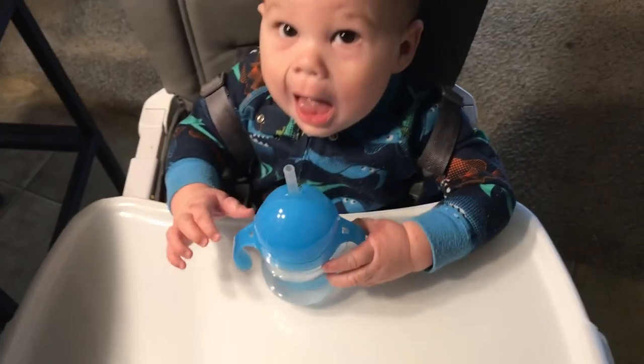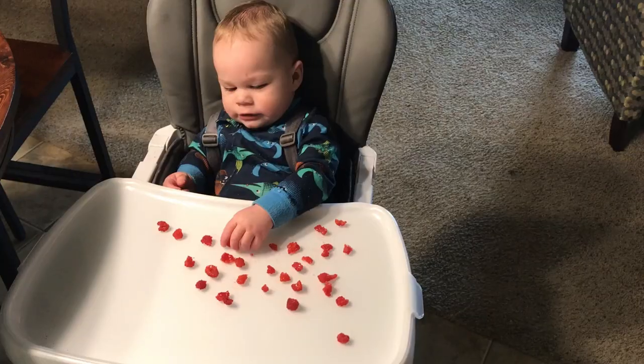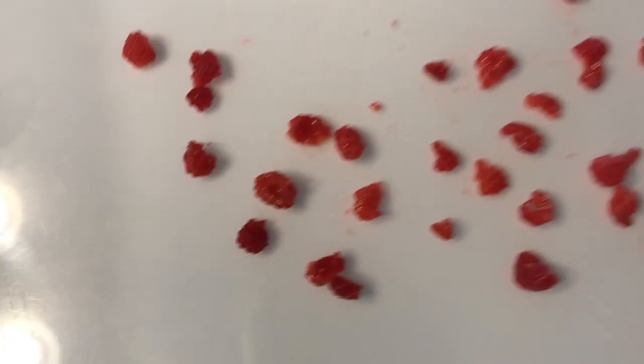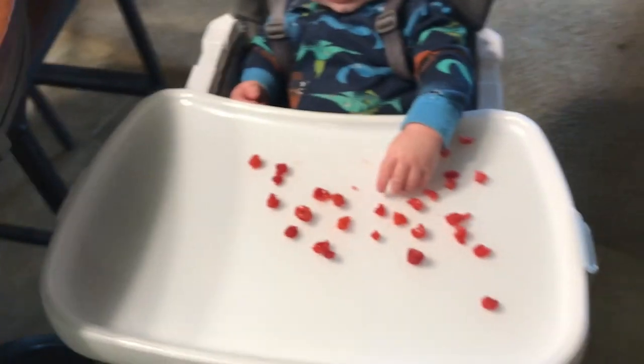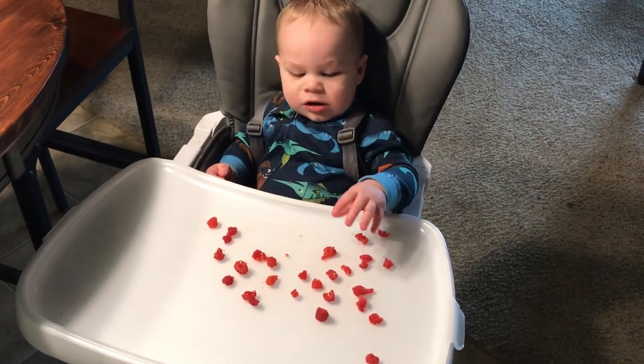He just learned how to drink out of a straw, and it's so cute. I'll show you. Okay, so I cut them up. They're about this small. Like I said, they're pretty soft, so they're easy to chew up for him. He does have four teeth, so I'm gonna let him eat these for a little bit, and then I'm gonna give him his yogurt.